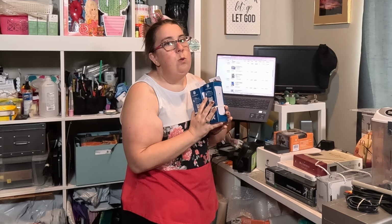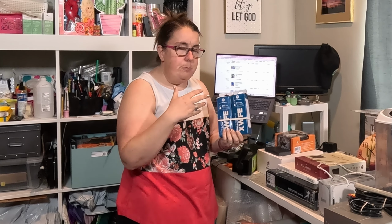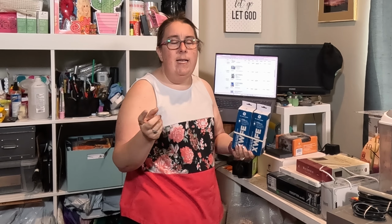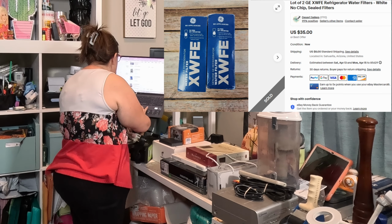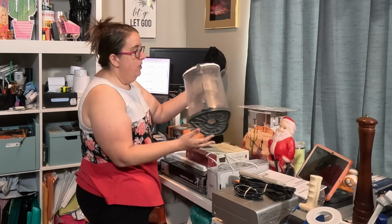These 2 already sold once, and then the person asked if it has the chip. I don't know what that is. It's something about GE World. He gets it. He's able to see that it does not have the chip without opening it. Thank you so much to that buyer. Ships it back. They're still factory sealed. I put in there that there's no chip. And it sold for $35. And they're brand new.